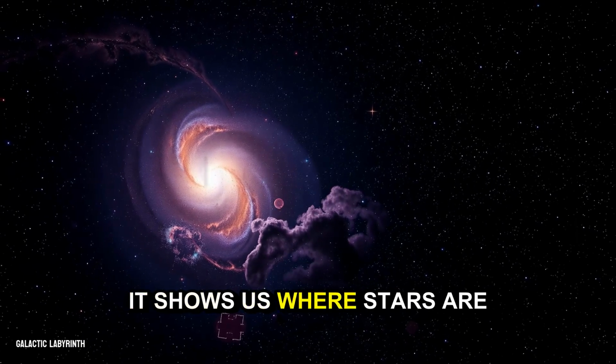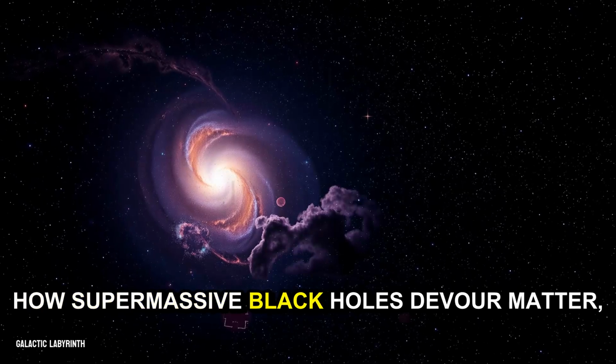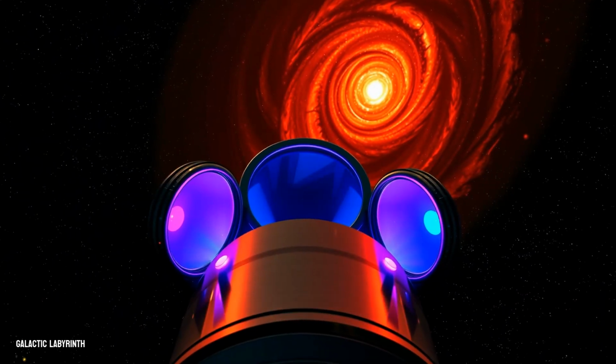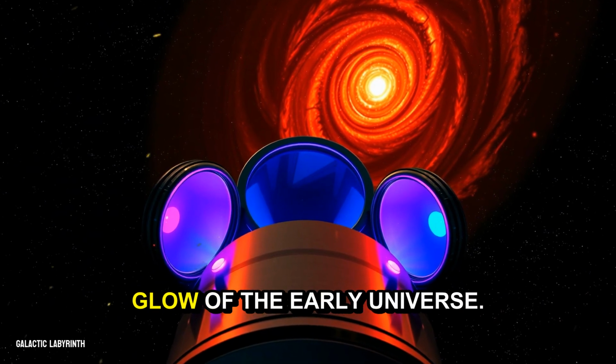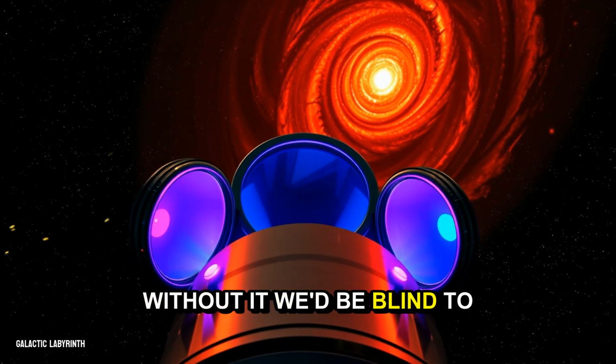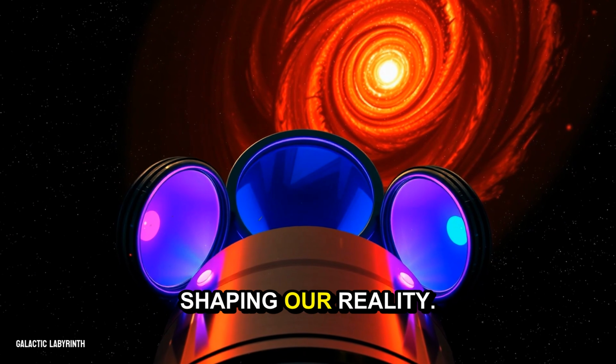It shows us where stars are born in dense clouds of gas, how supermassive black holes devour matter, and even lets us peer back in time to witness the faint glow of the early universe. Without it, we'd be blind to the most dramatic, awe-inspiring events shaping our reality.